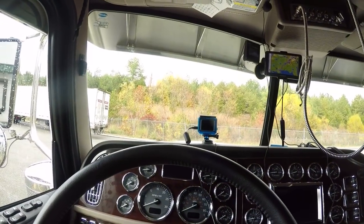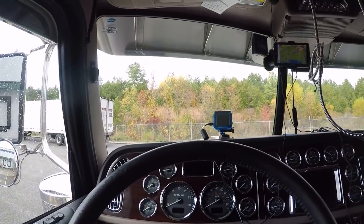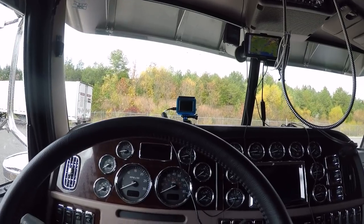Morning. Sitting here waiting. Let's take the lens cap off. I think it works a lot better, right? I was wondering why it was dark. Good morning. Sitting here getting loaded.